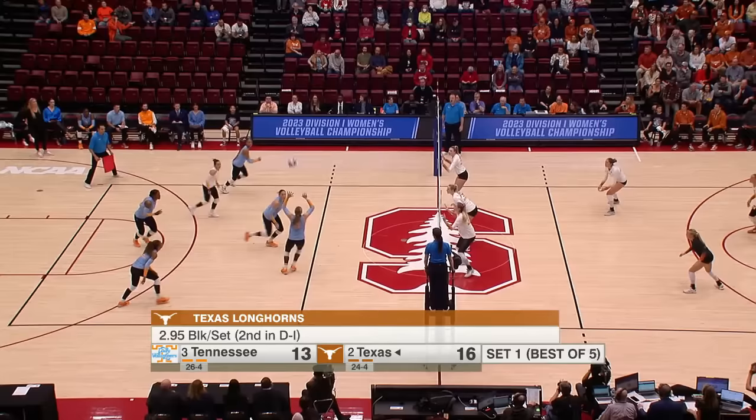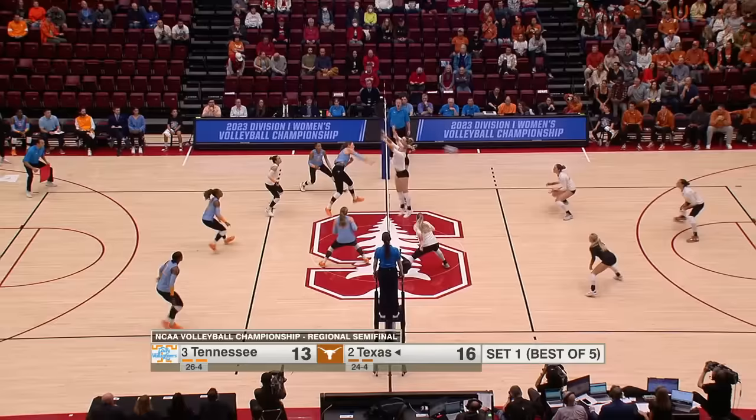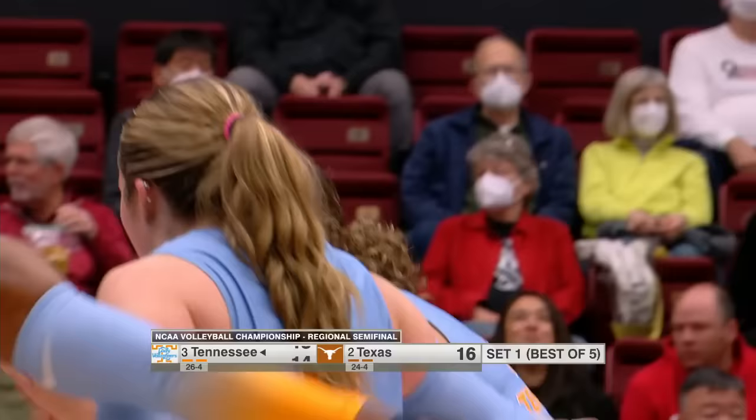Swindle serves it to Moore. Moore gets in position for the kill. Skinner back for it. Picked up the net nicely by Texas. Setting the middle, and Raven Chase has her fourth kill so far.